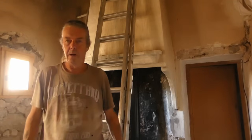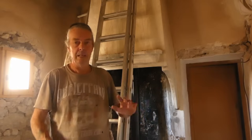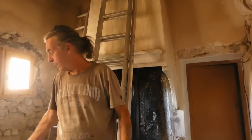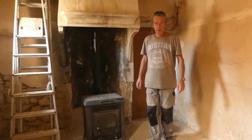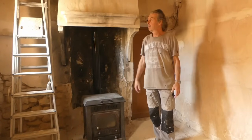The first job, however, is to get cleaned up. It's amazing what kind of volume of stuff comes off these walls, even little bits. It's all over the floor again. It was a nice clean room. It will be again in a bit. I'm going to get the wheelbarrow, take it all out, and then we're ready to start rebuilding. There we go, all cleaned up. We're now ready to start putting it all back together.